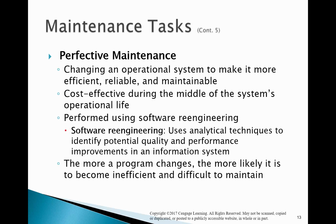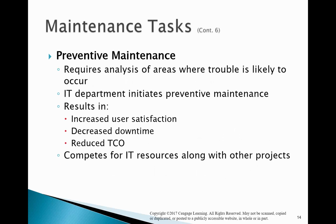A perfective maintenance. Let you read those bullets. And sometimes there may be so much software re-engineering that the system may need to be taken offline. Blackboard does this every year. Blackboard is taken down once a year for a minor update, and then every other year for a major update. And it's taken down for a couple of days. So we can't use it at all because it's becoming re-engineered.